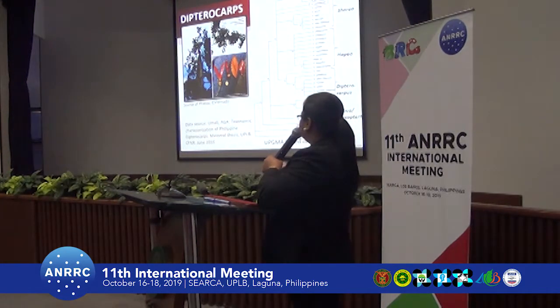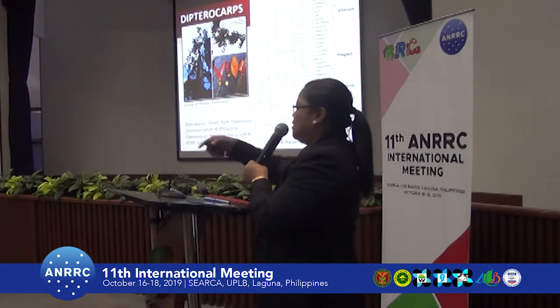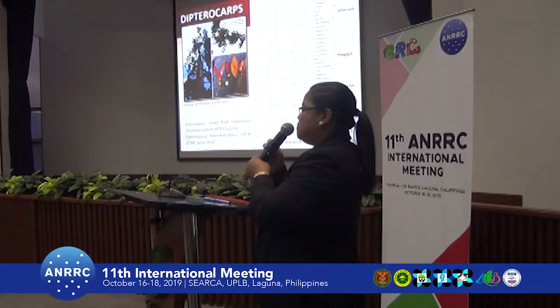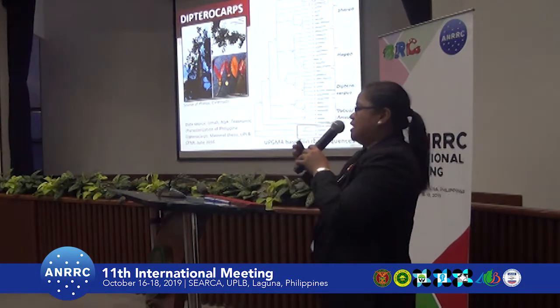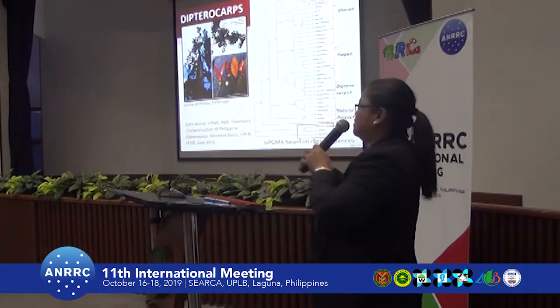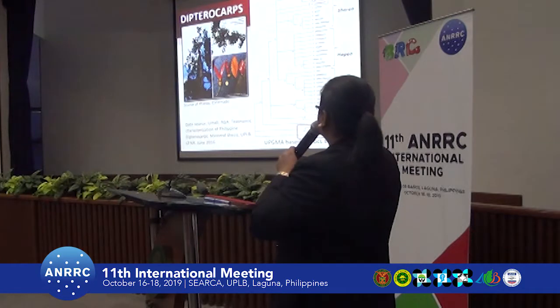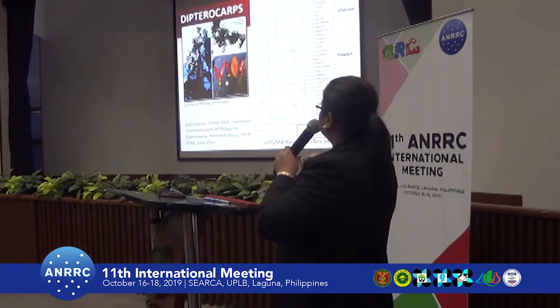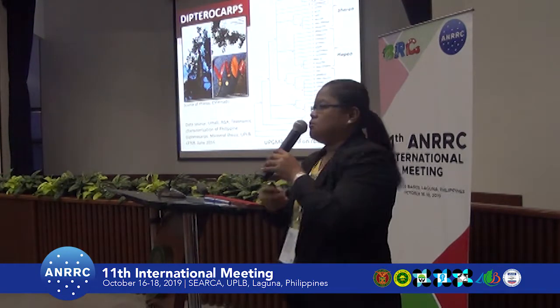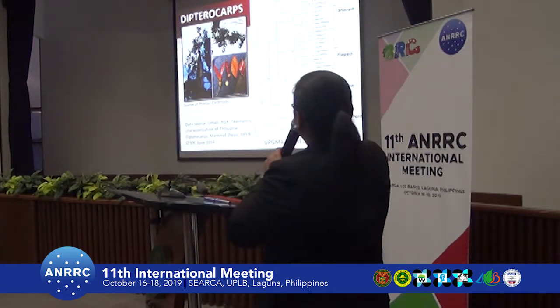So this one is from one of our colleagues, assisted by our laboratory. The Pterocarpus is, as I've said, one of our premium hardwood species groups, also in other ASEAN nations. And in the Philippines, while there are established morphological differences among the many genera of these particular groups of species, there are some confusions.